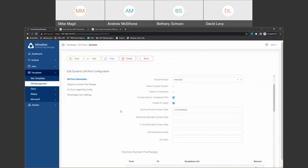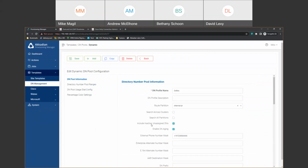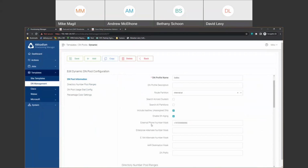And notice that within this DN pool, we have a partition. We have the ability to include inactive and unassigned DNs. We also have enabled DN aging, which is a feature that allows a corporate policy. For instance, if a user leaves a company, you have to offboard the user's information as well as their directory number. This allows you to put their directory number, their extension, on hold for a certain amount of time after they have left the firm.